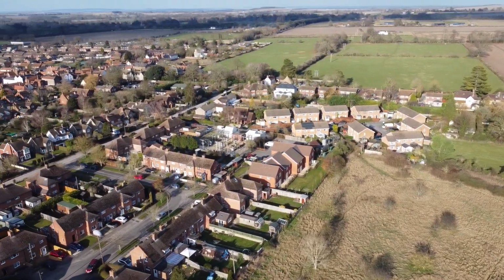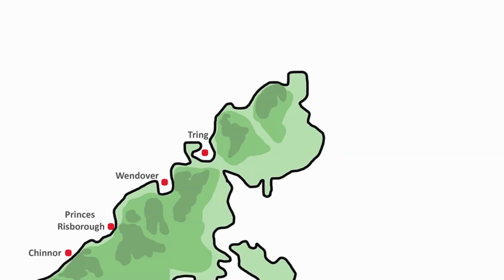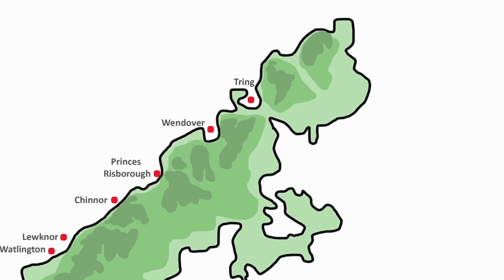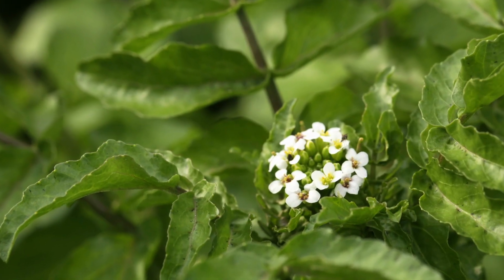So Watlington is a really good example of a springline settlement. Over historical time, springline settlements would have formed at the bottom of the chalk escarpment, the foot of the Chiltern Hills. When people first settled alongside them, the water quality was really good. They were full of fish for eating, and things like watercress, which you could also eat. So, you know, what's not to love about a chalk stream?